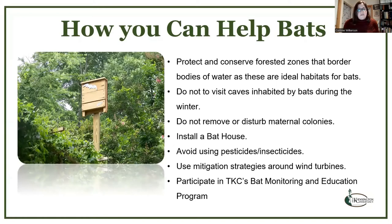So outside of our own project and activities, there are other ways you can help out bats. One is to protect and conserve forested zones that border bodies of water, as those are the ideal habitats for bats. They like to be near that forest edge open area with a water source nearby. Don't visit caves inhabited by bats during the winter. As I talked about, they're so sensitive while they're hibernating and it could really disrupt their ability to survive.